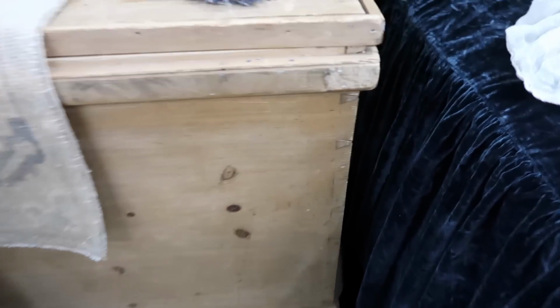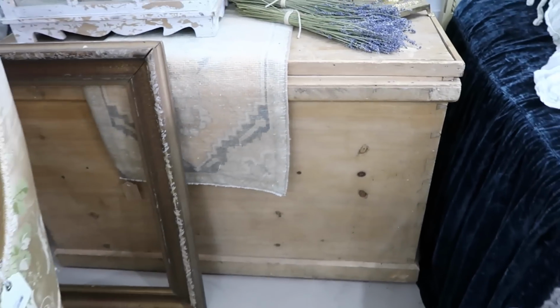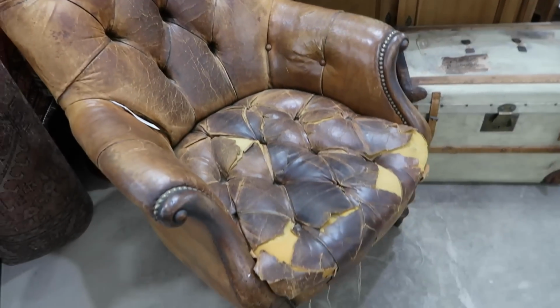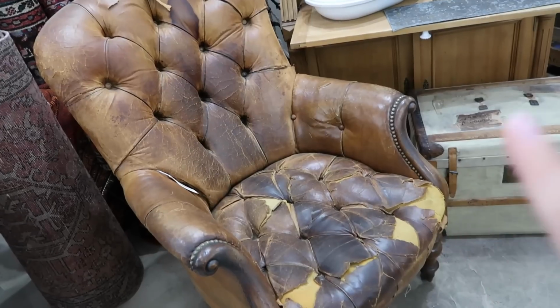Oh my gosh, and you can just tell how old it is just by the way that they put the pieces together. It is so good. This is a cutie. You can see how old this is. But I feel like in the right spot, this could be really good.